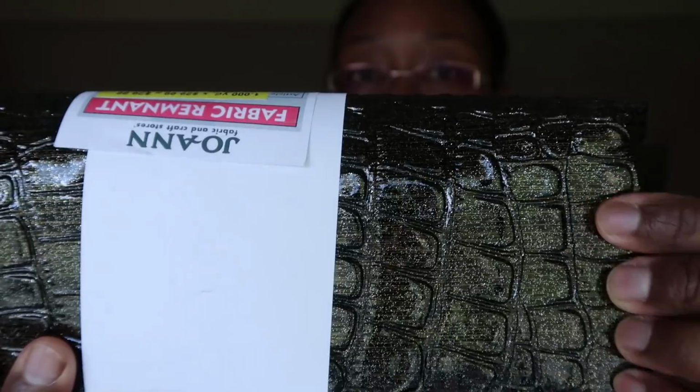Let me start out first with what I purchased for handbag. I'm actually going to use this to make the Transcendence makeup set, the So Long that's coming up this month. It's a vinyl called Highland Vinyl. This was from Joann's in their remnant bin. I think I only paid like $6 or $7 for this, but it's a yard of it, as you can see. So this is what it looks like.